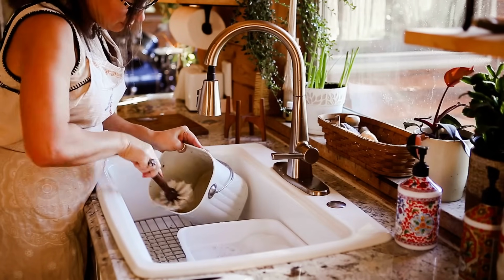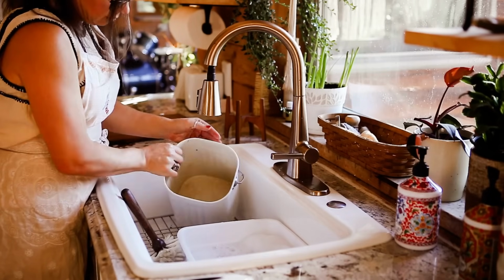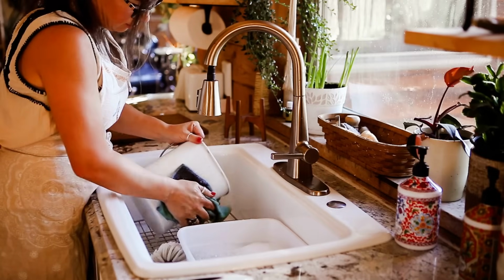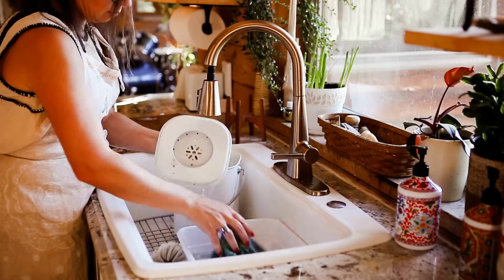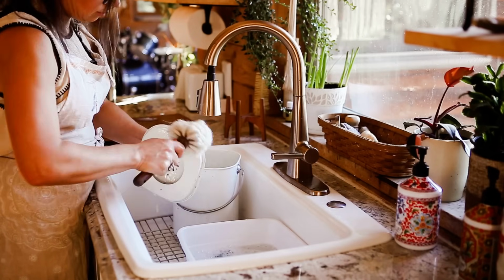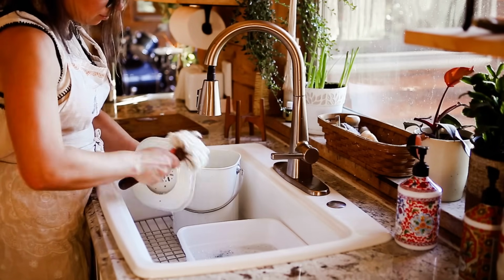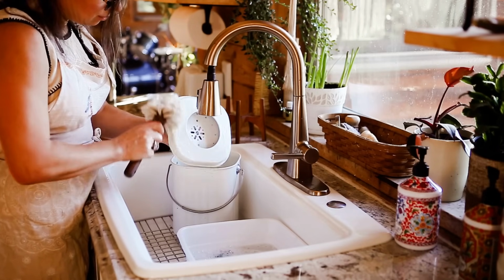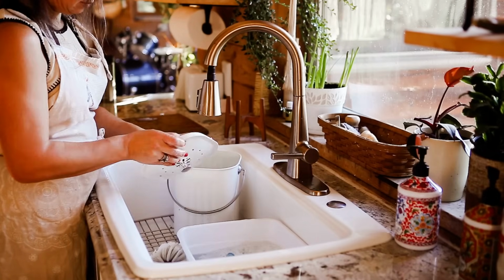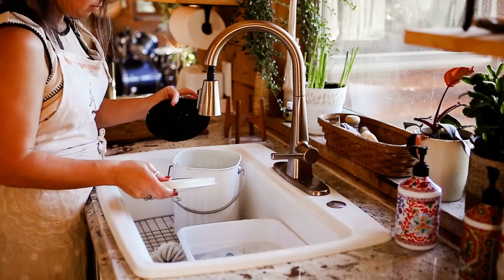Before I go on though, I do need to clean out my compost bucket. It hasn't been cleaned out in probably over a week. If you like to compost and you like having a kitchen that doesn't have an open compost pail, like I used to have, just hanging out in your kitchen collecting fruit flies, I highly recommend one of these compost buckets. They even have a charcoal filter in the top to control odors.